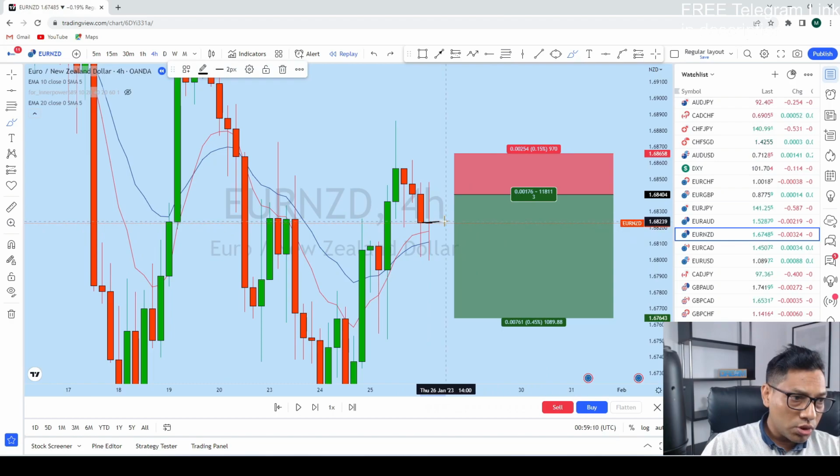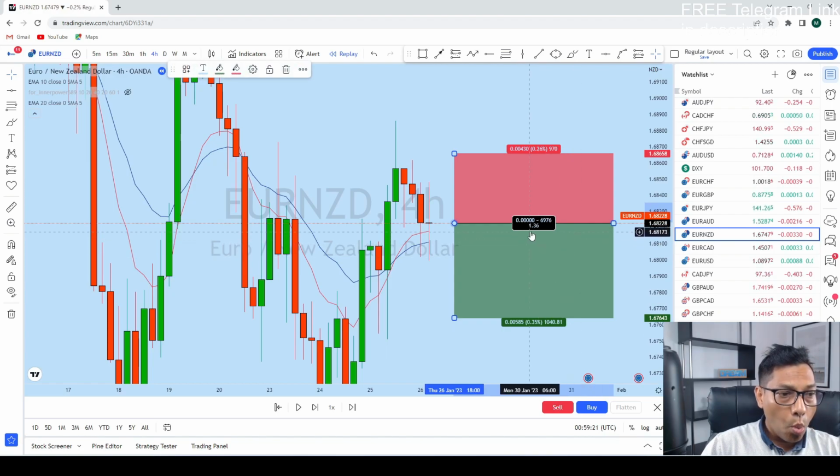Now I could wait for the close. If I wait for the close, then what would be the risk to reward ratio for this trade? Let me move that one here. Now it's coming to 1.36 risk to reward. See, it's almost 1 to 1.5 risk to reward if I entered at the candle close.